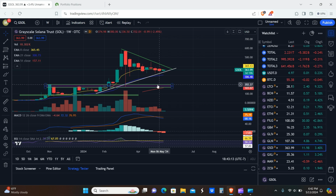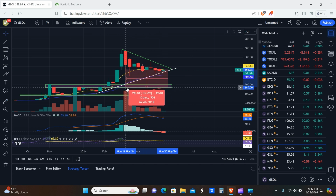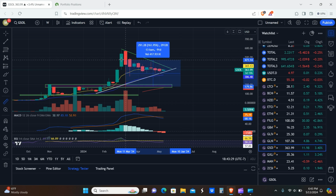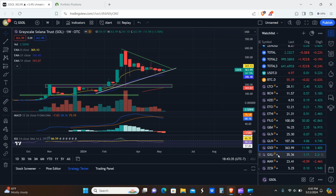So 172 to 200 is going to be the support there, and the swing high is 580. To give you an idea of what the drop would be like, it would be huge. It'd be about a 53% drop if it does sell off. However, if you were patient and waited for the support zone here, and then you rode it back to the swing high, assuming it goes back to the swing high, you'd be looking at a 220% gain on that move.